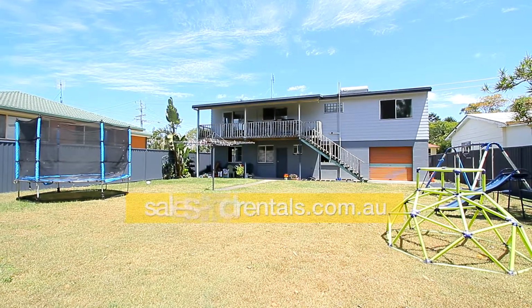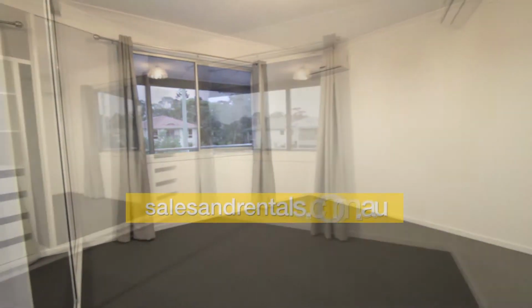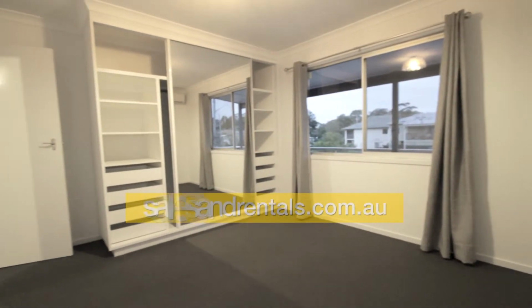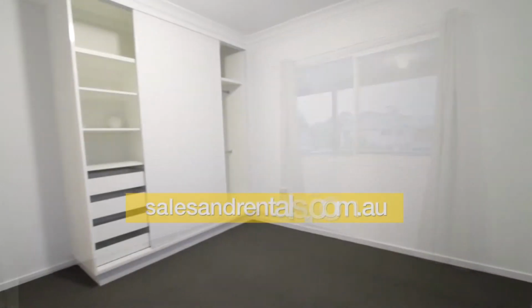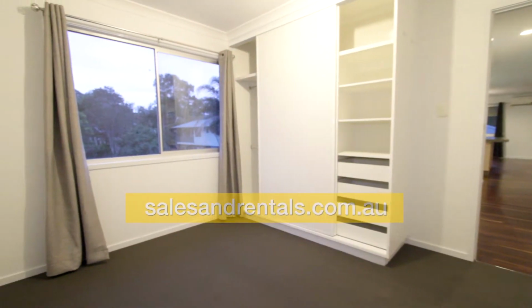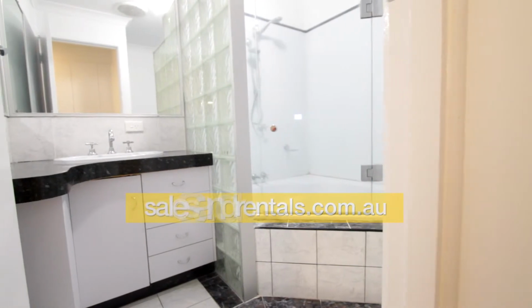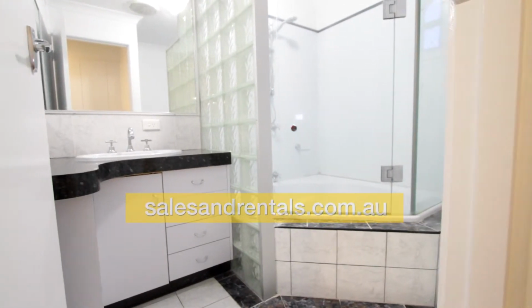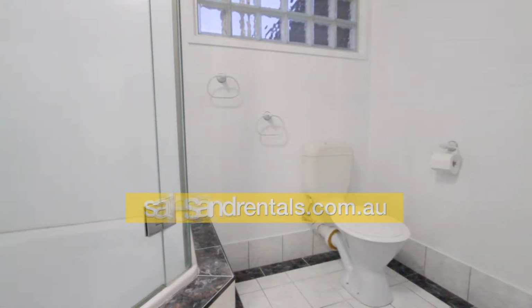Then from here we'll go back inside and we'll have a look at the bedrooms. Main bedroom is good size, it's got an air conditioner on the wall, also built-in robes with mirrored sliding doors. And the second and third bedroom also have built-ins with shelves and hanging. Also on this level, as well as the main bathroom, it's a combined bathroom with a shower, vanity and toilet in one. And great if you have young kids, the shower base is a bath.